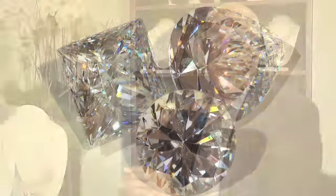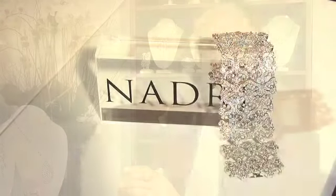And lastly, we should mention that all earring posts are surgical stainless steel. So for those customers with sensitivity, Nadri jewelry should not be an issue.